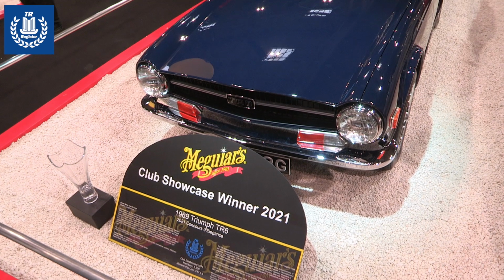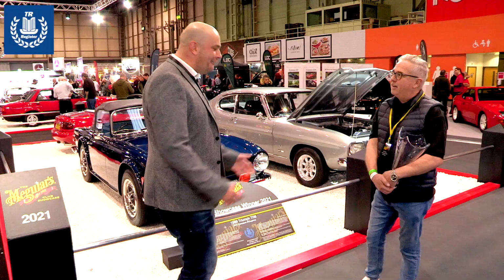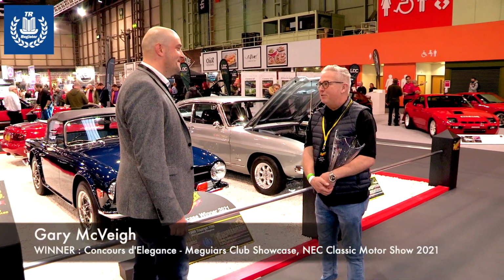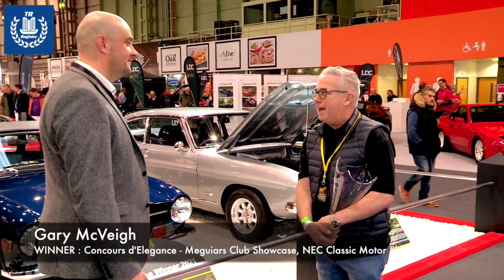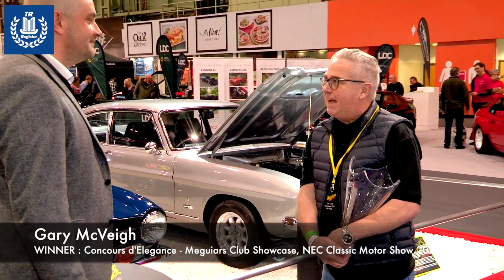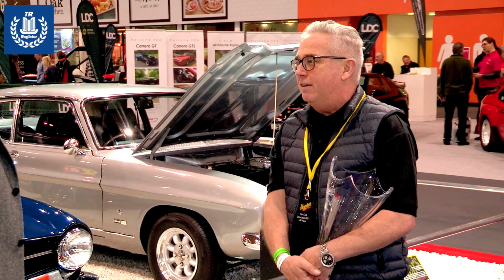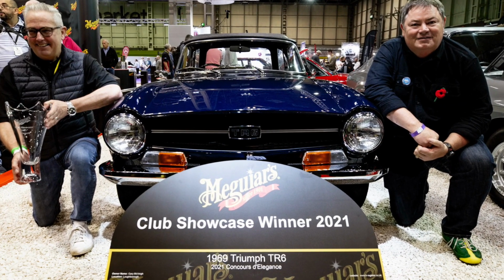And it's won outright here at the NEC, and its owner is with me now, Gary McVeigh, carrying a beautiful glass trophy. You must be very proud. Yes, I am. Good afternoon to you anyway. We've had a fantastic weekend. Started on Thursday evening, late into the hours, and carried on right until this afternoon when they made the announcement, and you could have knocked me over with a feather. I was not expecting that one iota.